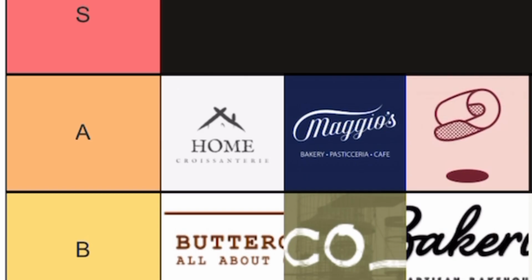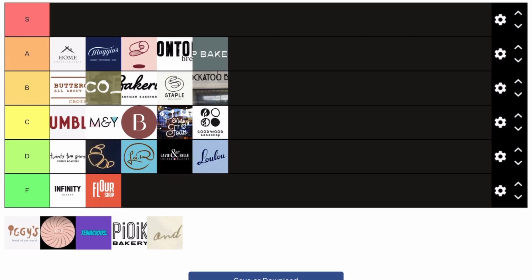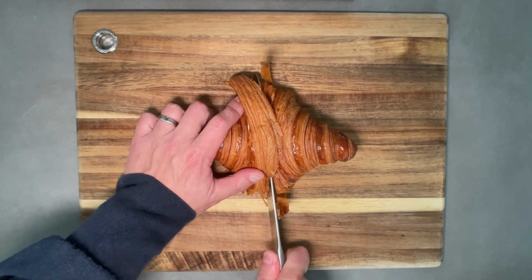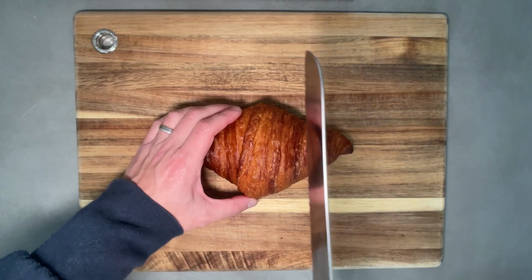Rollers, Tauntaun, and let's go with AP bread. So with AP bread, in the video I shot with Tauntaun beating out AP, it's because I was factoring in texture, taste, consistency with flavor, as well as flakiness and lamination. And with AP bread, great flavor, but man, it was not flaky at all.